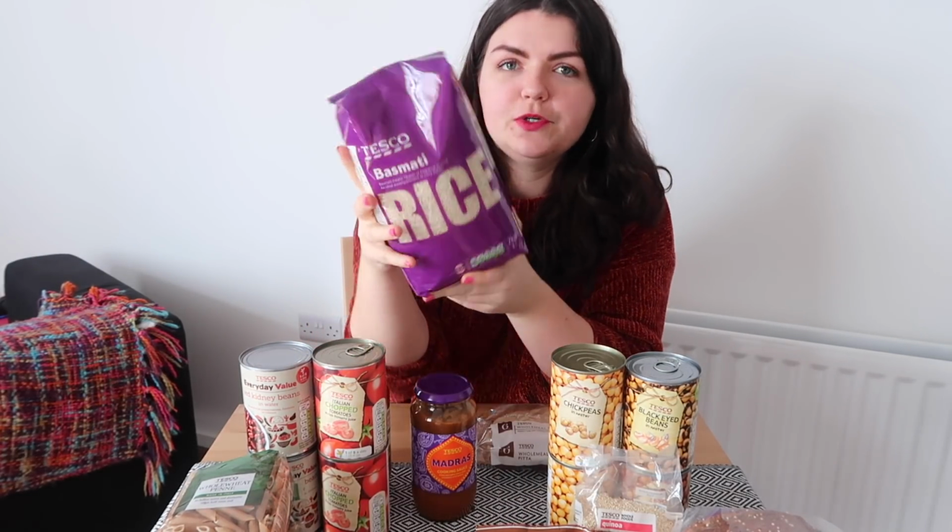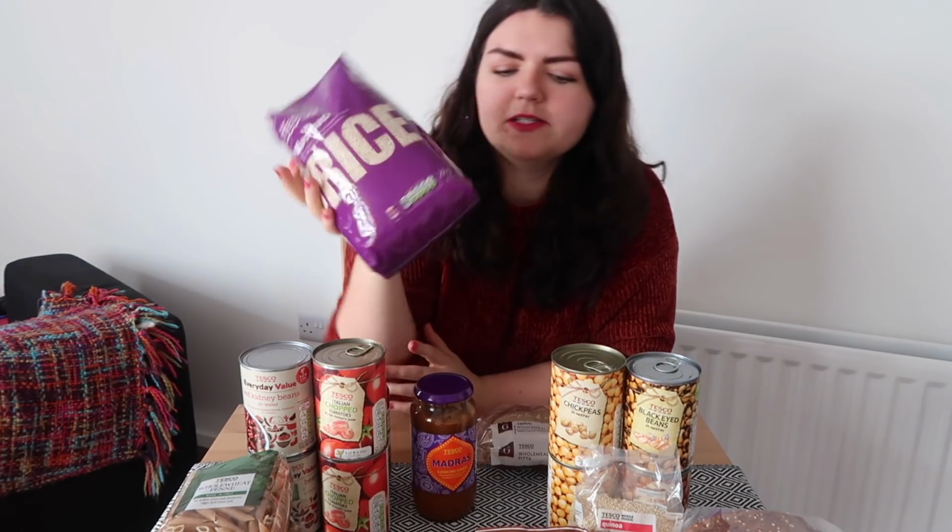It's actually huge. It's 2 kilograms. Obviously, we don't buy this in our weekly shop. This will last us like a good couple weeks, like probably 3 weeks or so. So yeah, these are just things that I keep in my cupboards and just buy as we run out of them.